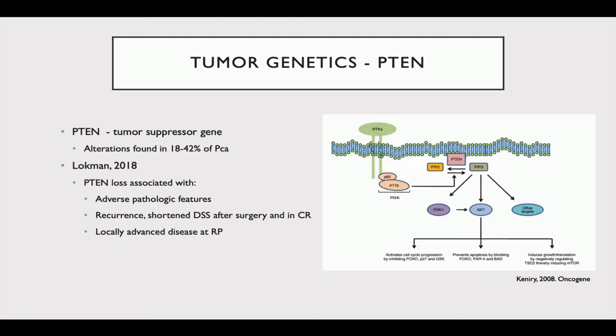Tumor genetics might also help to predict disease progression. PTEN loss can have an impact in regulating cancer biology. The image shows a schematic of the PTEN PIP3 pathway. PIP3 binds to and activates downstream proteins, including PDK1 and AKT. These in turn regulate processes including cell cycle progression, apoptosis, cellular growth and translation, angiogenesis, and activation of the mTOR pathway. PTEN negatively regulates this pathway. In this sense, PTEN is a tumor suppressor gene.